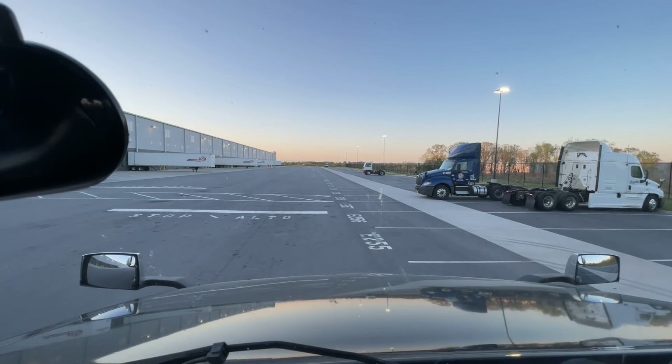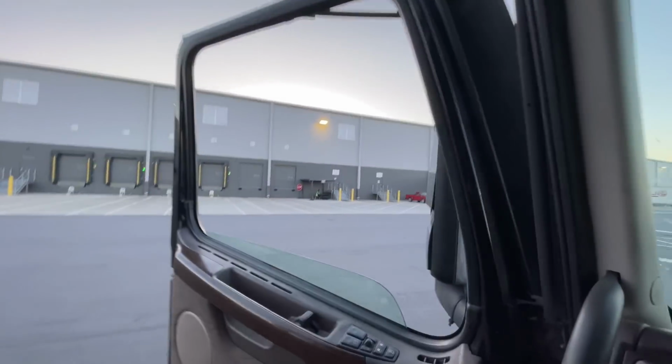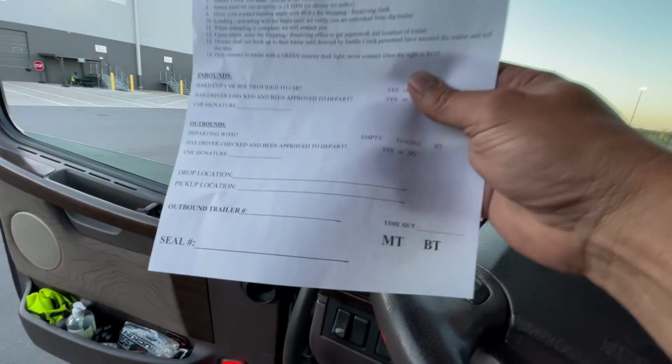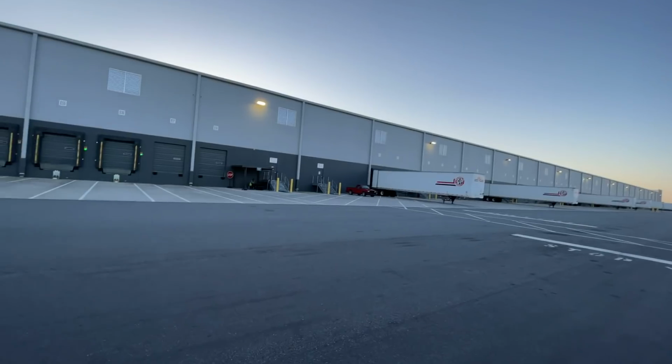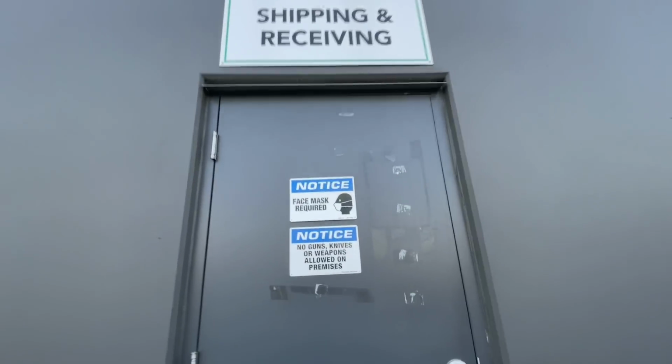Bring our mask. Let's see what's going on. Should bring this paper too, so I'll probably have to fill that out. Let's do it. Bring a pen, bring a mask. It's breezy out here, but it feels so good. Saddle Creek. A lot of Walmart uses Saddle Creek too.